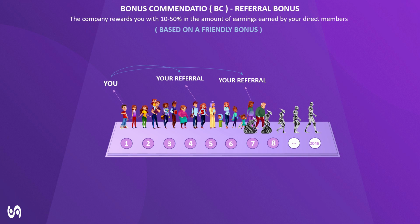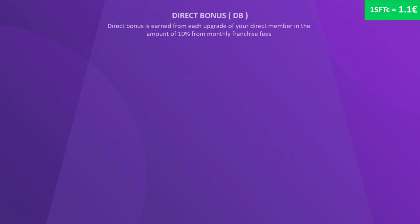So let's say your referral got 5,000 euros from the friend bonus, and you are on a 50% BC bonus. You will receive 2,500 euros referral bonus from your referral. This bonus, as well as the limit on your earnings, depends on the number of your direct referrals. Direct bonus.